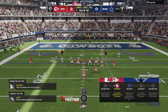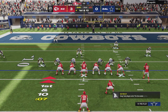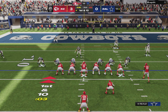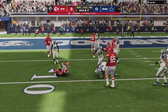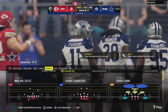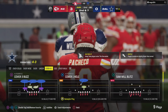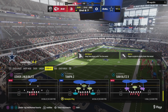From the 13 now, they work on 1st and 10. On the handoff, it's Pacheco. And he'll get this one down to about the 10-yard line. A gain of 3, 2nd down. A 3-yard pickup brings up 2nd and 7 at the 10-yard line.